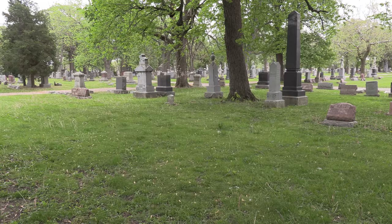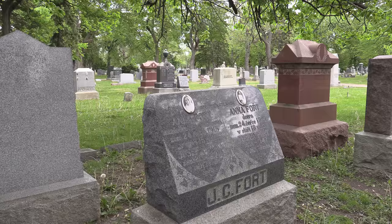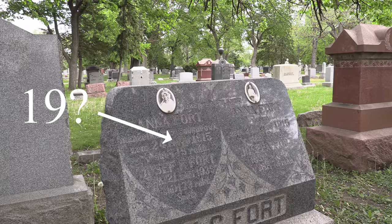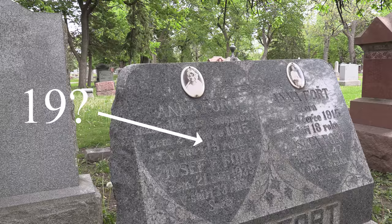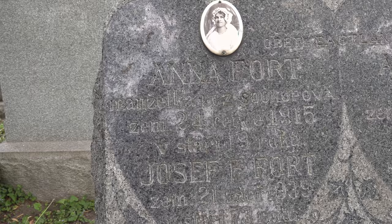Anna Fort is here. Her maiden name, I believe, was Sukup, daughter of John and Marie, but I see other names here. She died at 17 years old. And I see two pictures and both named Anna, so I'm really confused. Perhaps we can sort this out. So they both died together, perhaps sisters.